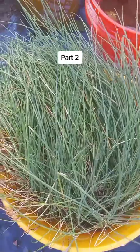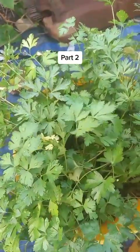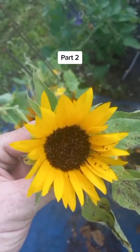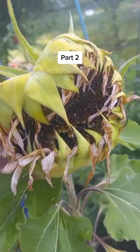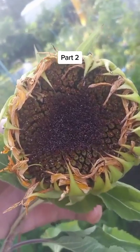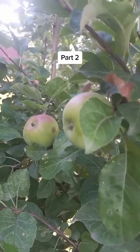Squash! Chives! Parsley! Ugly sunflower! Tiny pretty sunflower! Ugly sunflower! Pretty sunflower! Ugly! Apple tree.